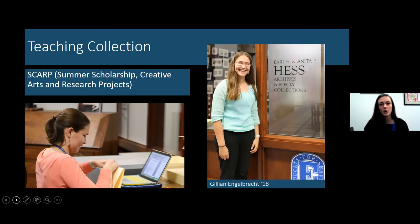We've assisted several SCARP students over the years with research, and we even hosted one SCARP student in the archives, Jillian Engelbrecht, class of 2018. She helped process the Donald Crabill paper. She did pretty much the bulk of the processing herself, over 84 linear feet and growing of his collection as a SCARP project. So those are just a few examples.